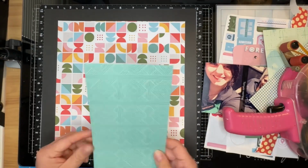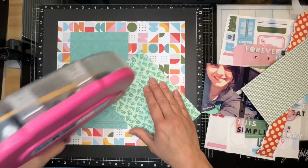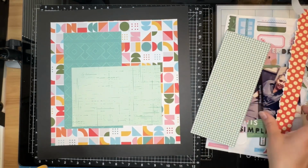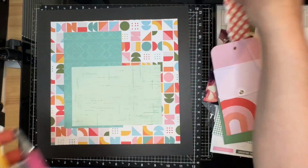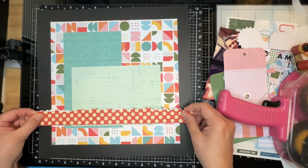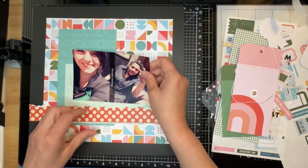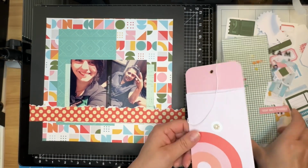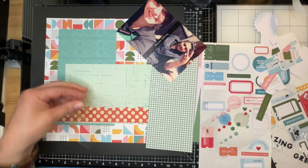I have already stated that a lot of these pattern papers have come from Pink Fresh Studios. They are in my counterfeit kit this month, but I also have a few other bits and pieces in here. Today I'm just trying to use up the scraps that I have created so far with my kit, and I get most of them on here. I think I leave out one, but I'm going to tuck that photo underneath that torn piece of pattern paper. And now I am going to begin the process of embellishing.